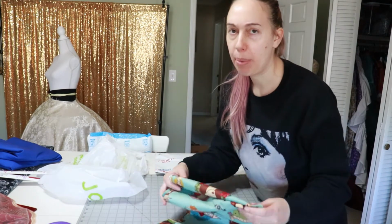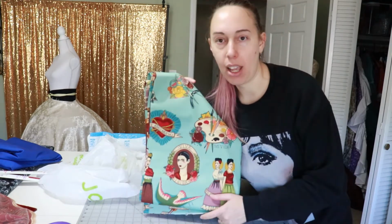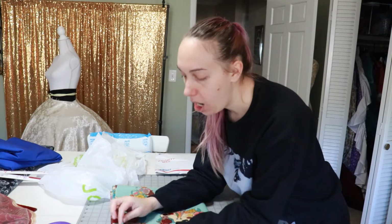I think it was like, so I had a 20% off coupon, but it was already like 30% off, I think. Either way, I got myself 4 yards of it, or 3.5 yards of it, whatever they had left of it, basically. And it's beautiful. I really like this turquoise color.